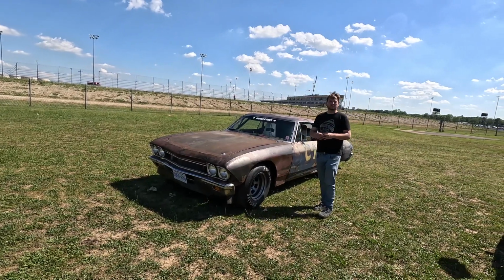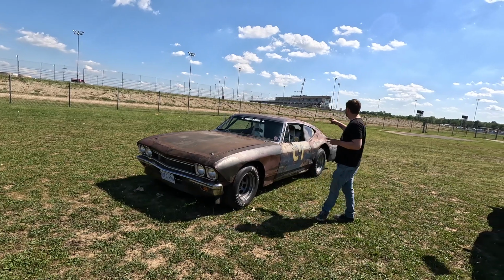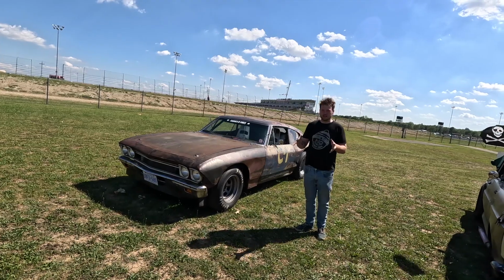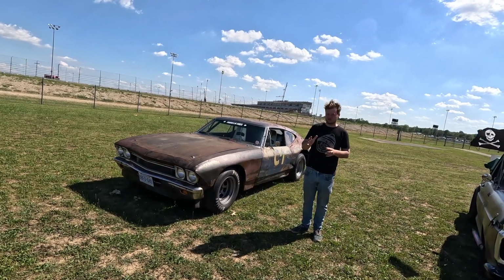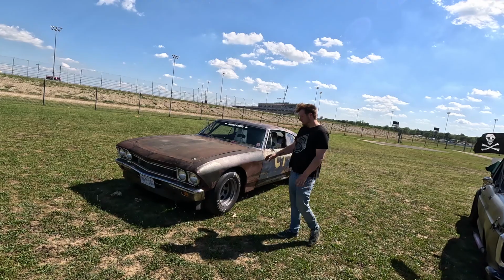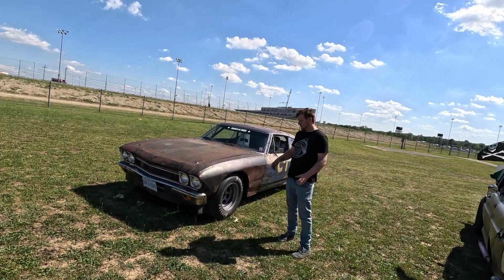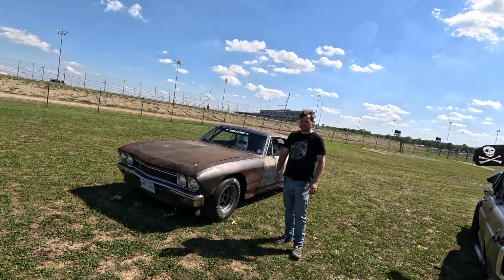We finally made it here to the last day's event here at Lucas Oil Indianapolis Raceway. I think we're not going to spend too much time here just because we have like a 7-hour drive home. But I think what we're going to do is let these things cool off. The C1 Chevelle has just been going super awesome. We tried to get as much videos of it driving as possible.